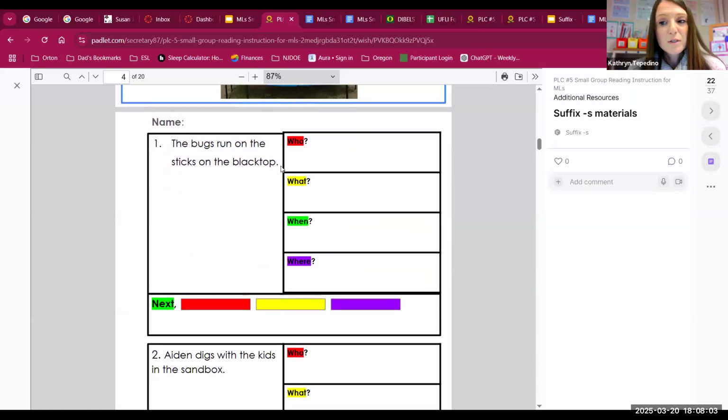And then in subsequent lessons, you can do some sentence work, or part of speech work with sentences. So for example, the bugs run on the sticks on the blacktop. Students would read the sentence, and they could highlight the who in red, the what in yellow, the when in green, the where in purple. So you're asking them these questions, like who ran, and what did they run on, or where did they run. So this is very multisensory because they're using color, we're speaking, and then they can write the answer on the side.